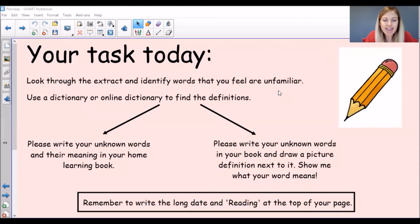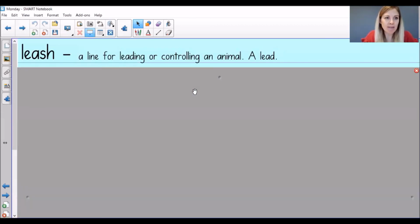Once you finish your task today, press play and you can go on to my next screen. My next screen will take you through some of the unfamiliar words, so that if there were more words in the text that you were unsure of, I found out the meanings for you. So pause, do your task, and then press play. Okay, let's have a look at some of the meanings.